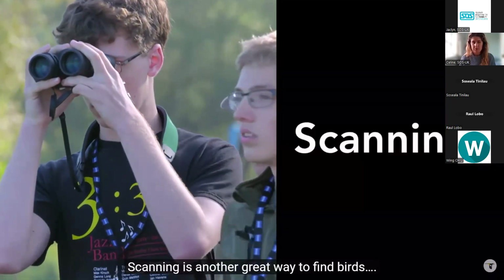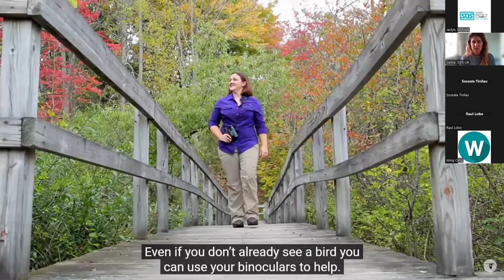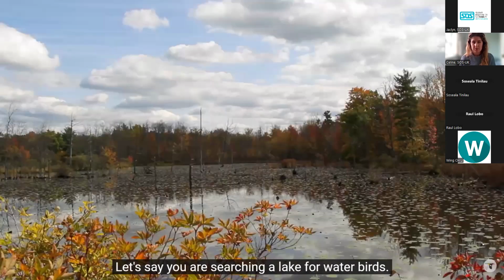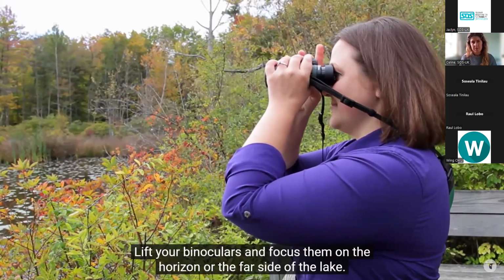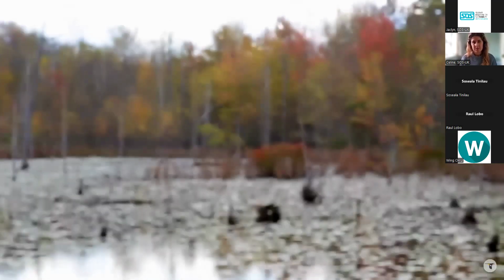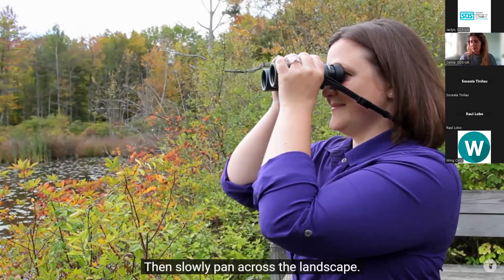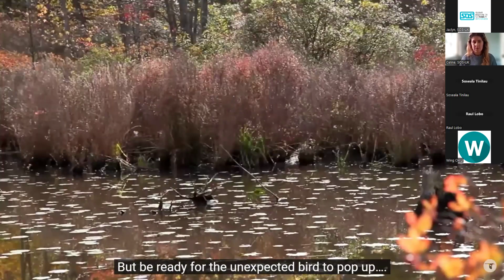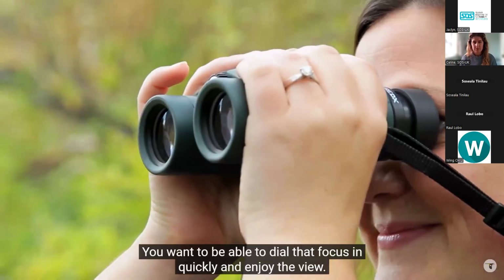Scanning is another great way to find birds. Even if you don't already see a bird, you can use your binoculars to help. Let's say you're searching a lake for water birds. Lift your binoculars and focus them on the horizon or the far side of the lake. Then slowly pan across the landscape. But be ready for the unexpected bird to pop up. You want to be able to dial that focus in quickly and enjoy the view.